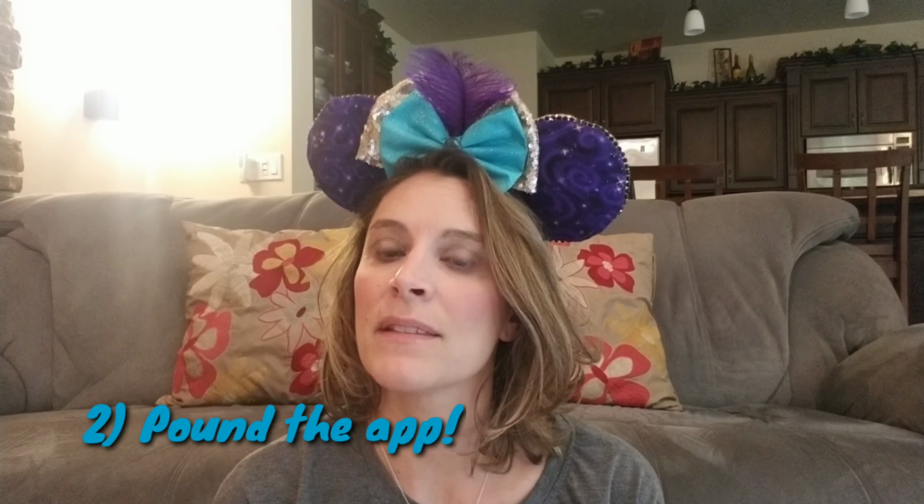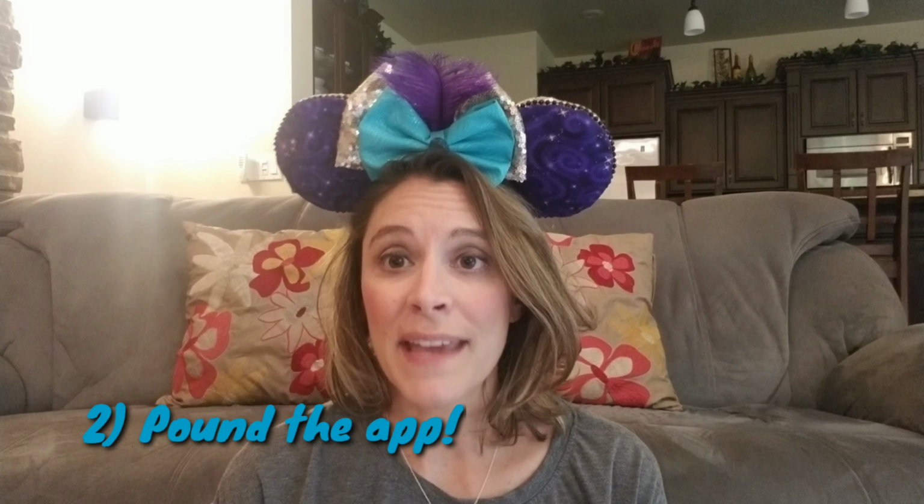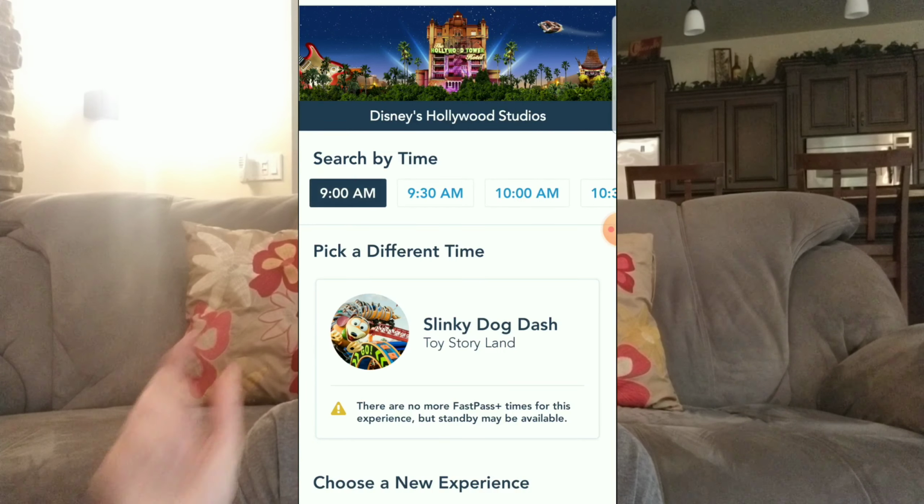Tip and trick number two is pound the app. What that means when I say pound the app is the app is your friend. Utilize it. Refresh, refresh, refresh. Tap and modify. Pound the app. Know how to navigate through that app. So tap and modify. What that means is, a lot of times if you are able to grab a fast pass, but let's say it's not exactly for the time that you like, you can tap on it, hit the modify button, and you can keep refreshing.